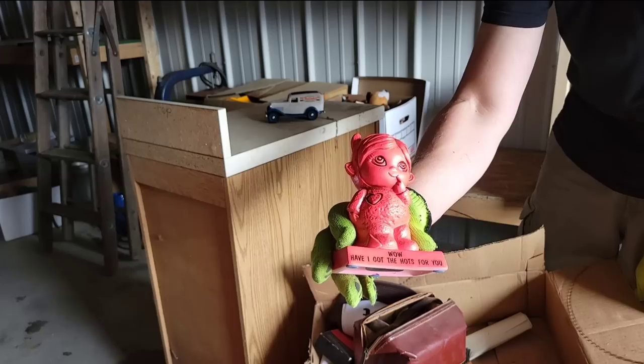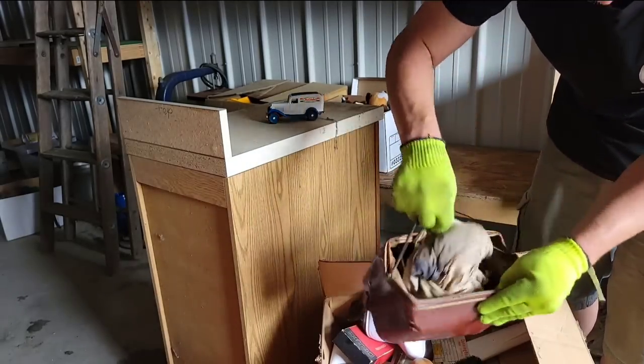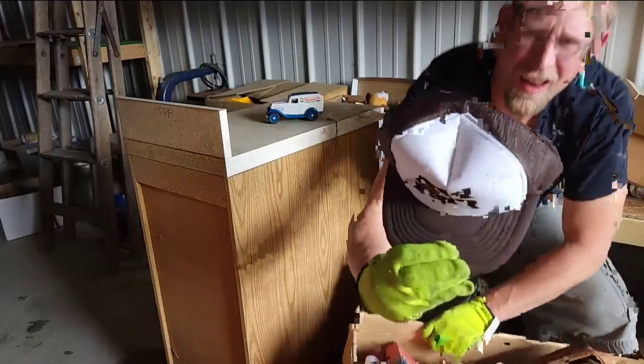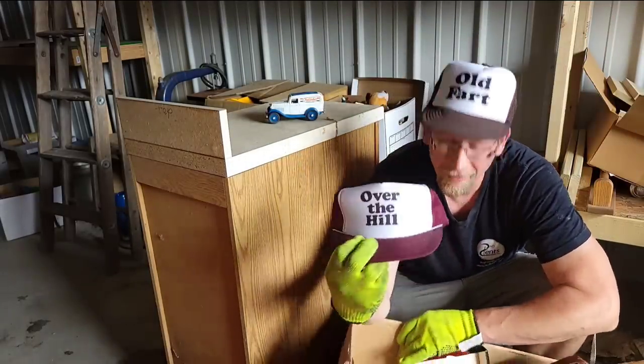Wow, have I got the hots for you. Looks like we got a little shoe shine polish kit. Jump in my new hat. Old fart. Or over the hill.